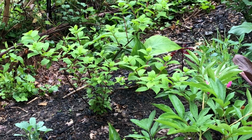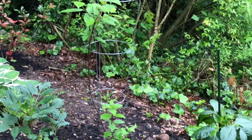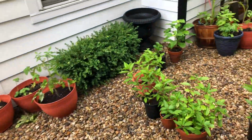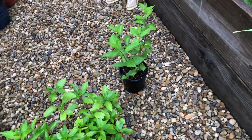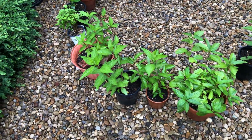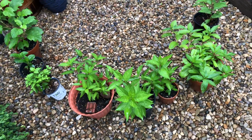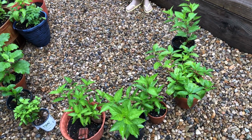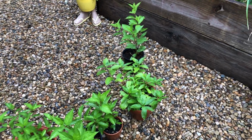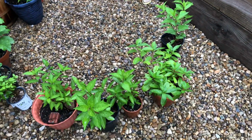So there's 1, 2, 3, and then let's go back this way. And then we've got 4, 5, 6, 7, 8. And last year, the Pinky Winky was actually the biggest one of them all, and it was doing the best out of the Zinfindolls. But now there are these 2 big ones over here. I don't really know which is which, so we'll see. We'll have to tell by the blooms.